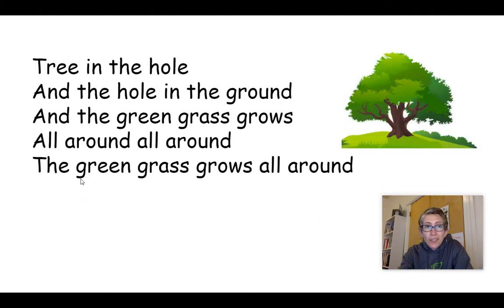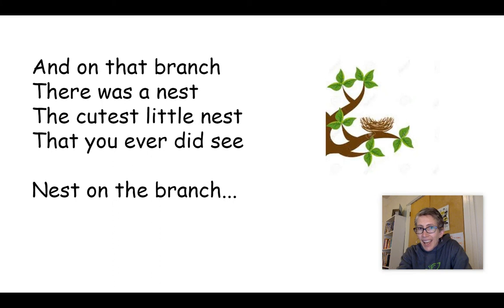Branch on the tree, and the tree in the hole, and the hole in the ground, and the green grass grows all around, the green grass grows all around. And on that branch, there was a nest, the cutest little nest that you ever did see. Read that part again with me. And on that branch, there was a nest, the cutest little nest that you ever did see.